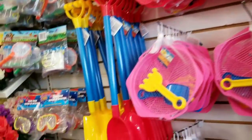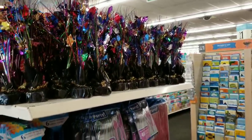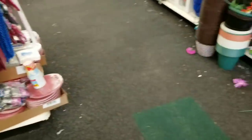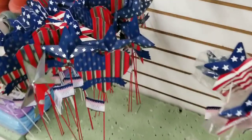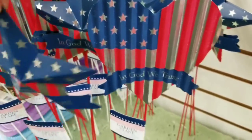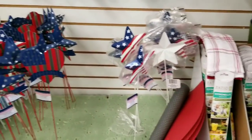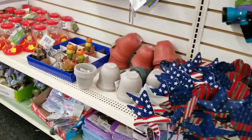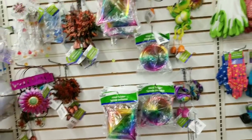Okay, so all the kids' summer toys. Seen all that stuff. Just kind of looking around for new things, guys. These are super cute, these little tin signs or stakes for your yard. The vases are cute. These little tiny vases are really cute. But everything else is pretty much the same.